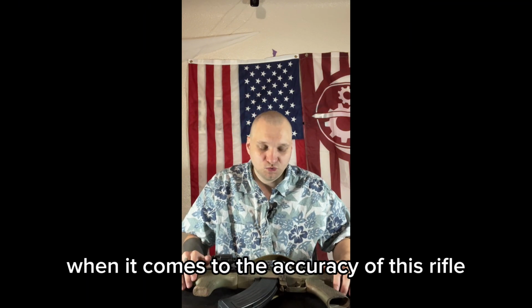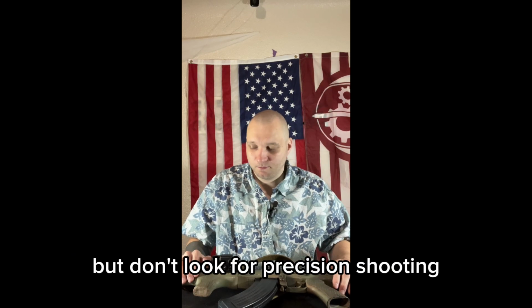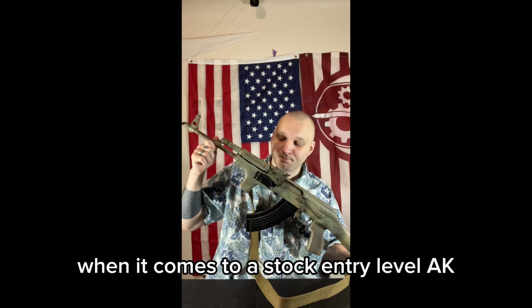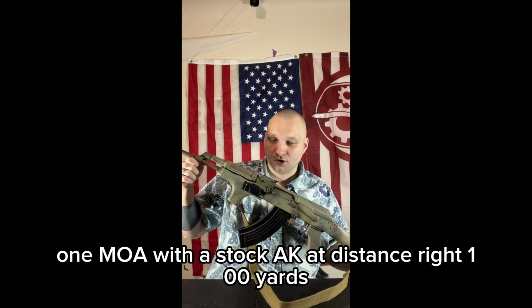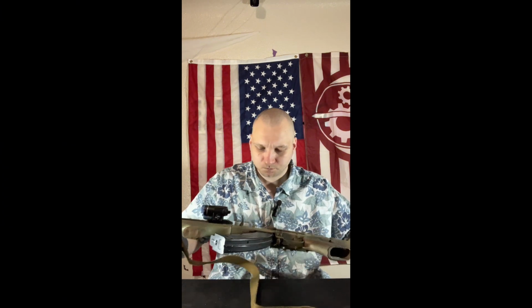When it comes to the accuracy of this rifle, you're realistically looking at 3 to 4 MOA. It's combat effective, but don't look for precision shooting when it comes to a stock entry-level AK. You're not going to get that sub-MOA, 1 MOA with a stock AK at distance, right? At 100 yards, you're not getting that with this. So just some things to consider.